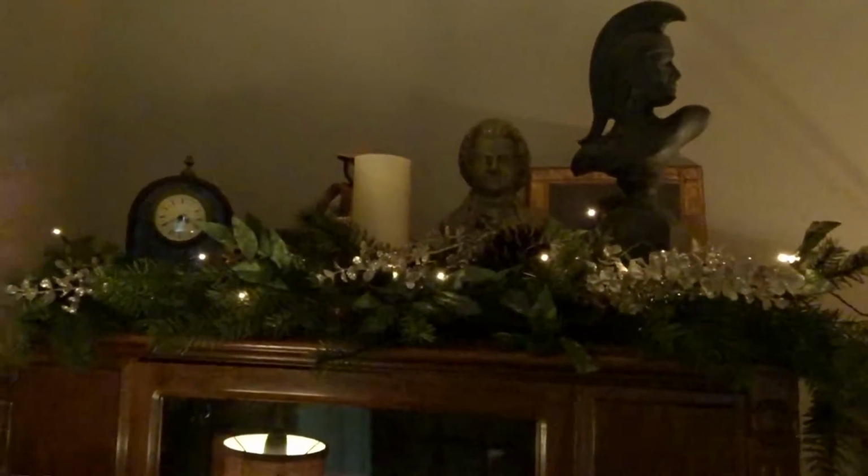and then I have more garland with a candle in the middle. I may put a candle on this side and the other side, so I might change that.